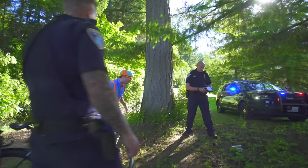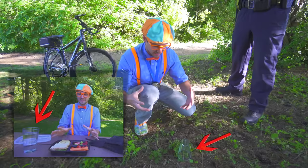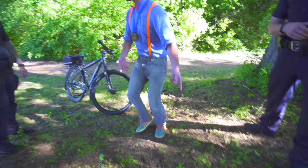Oh, look! This is my glass! This is my glass that had all the water in it! What's it doing all the way over here? Huh. Well, there's the glass. What do we do? Well, we're gonna have to collect the evidence using the bag that we talked about earlier.